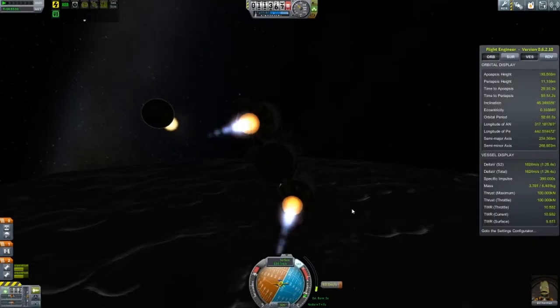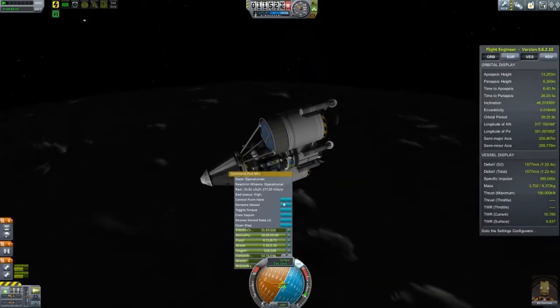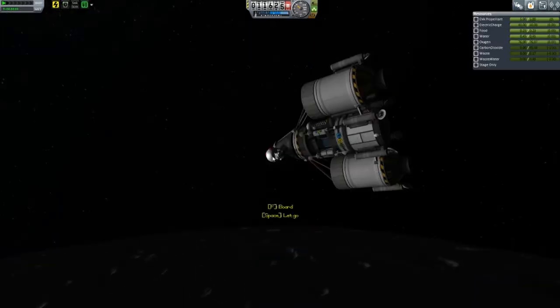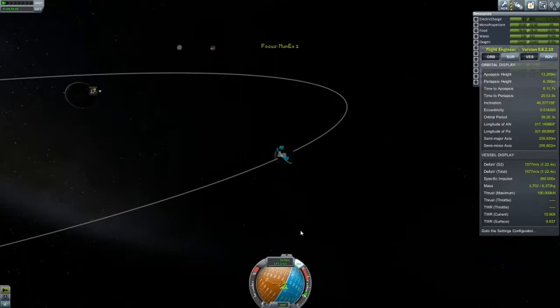That right there reminds me of a quote from one of the Apollo astronauts. I can't remember which astronaut it was, but: we went there to explore the moon, and we discovered the Earth, in this case Kerbin. Basically talking about looking back towards their native planet.